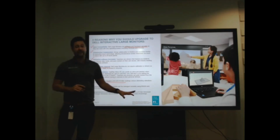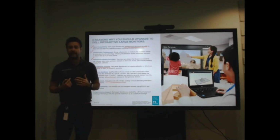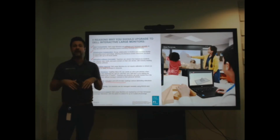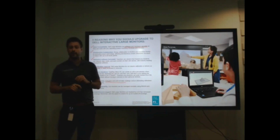And then you have the Dell support. Three years advance exchange warranty as standard. You can increase that to five years if you need to, and you can simply call through to the Dell tech support team who will help troubleshoot any issues and send a replacement out if required. It gives you the peace of mind that if you do have any issues, we're going to be able to resolve that pretty quickly.